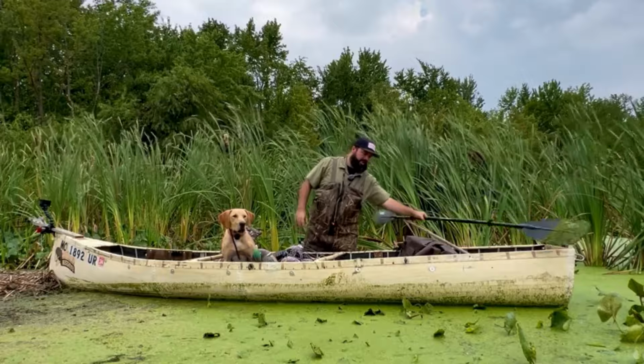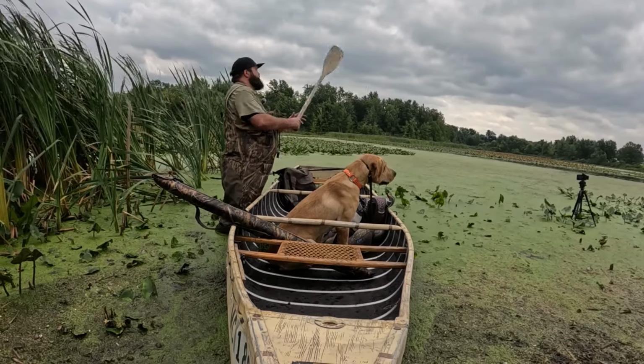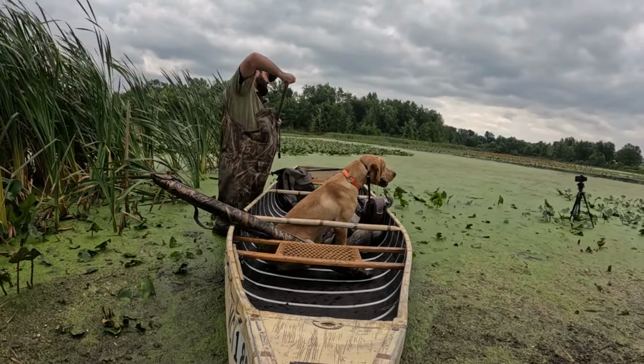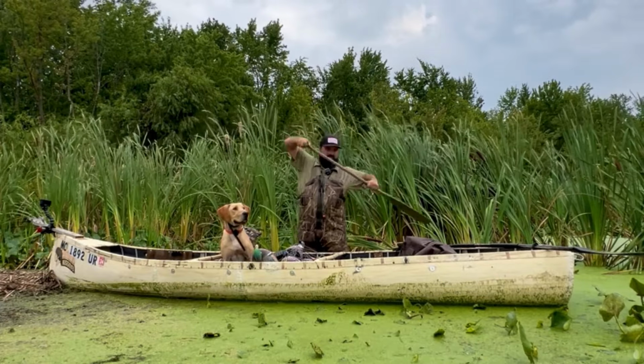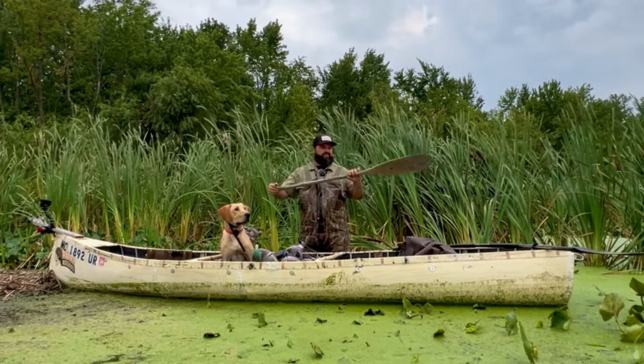If you got the traditional paddle, it'll work. There's some things you can do. I believe it's called like the J stroke, where you go back and then you push off to the side and lean to one direction as well.